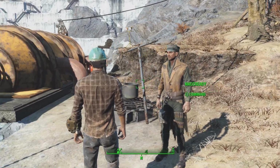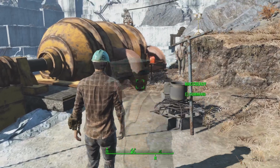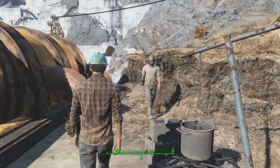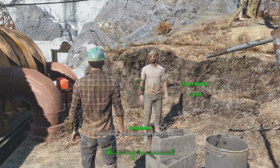Hey, MacCready, let's go talk to this guy, see if he doesn't mind that we grab some of this stone and haul it off into the truck. Alright, I'll do the talking. You just keep your finger on the trigger, buddy. Here, keep a distance.